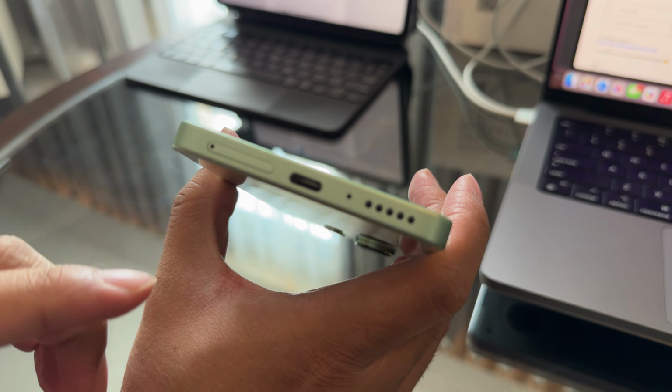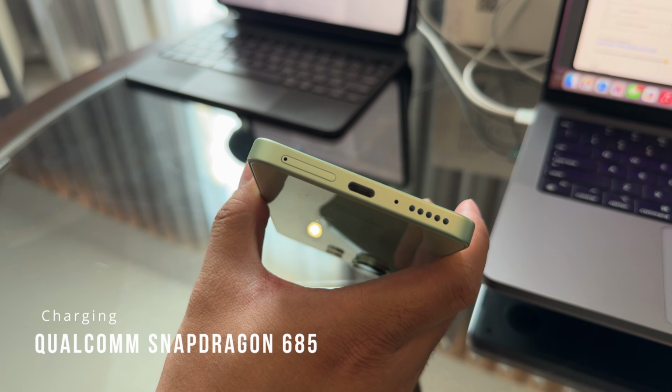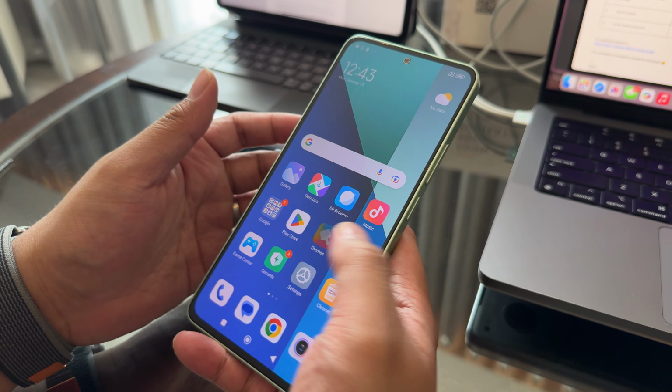Below the smartphone, we got here the USB Type-C, and it does support 33 watts of fast charging. Not the fastest one, but it does the job. And of course, there's the 5,000 milliamp hours of battery. Now, I've noticed that after using it for a while, the battery is actually pretty good. I haven't tested it, so I do not have the numbers, but I expect that when we tested it using PCMark Work 3.0 battery test, that we will have a good battery life with the Redmi Note 13.